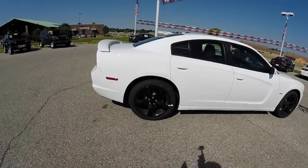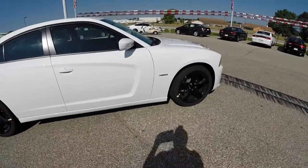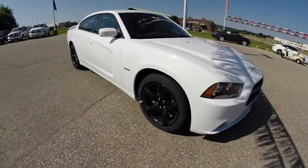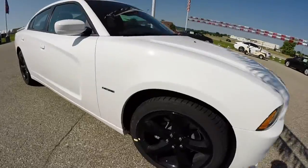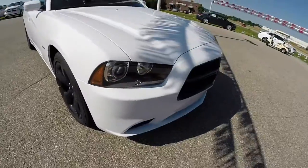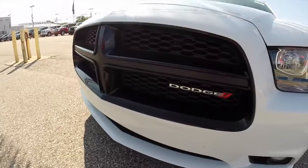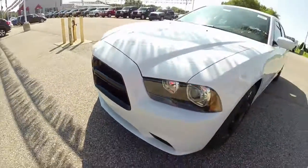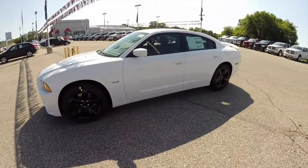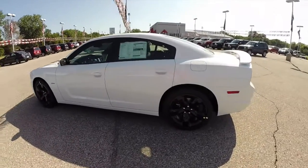Part of the Blacktop package includes the rear body color spoiler, the steering wheel mounted paddle shifters, a 10 speaker Beats premium audio system, and these 20 inch high gloss black aluminum wheels. You also have the gloss black grille with the honeycomb inserts in them. This vehicle has high intensity discharge headlamps and LED racetrack tail lamps. Let's go ahead and take a look at the interior.